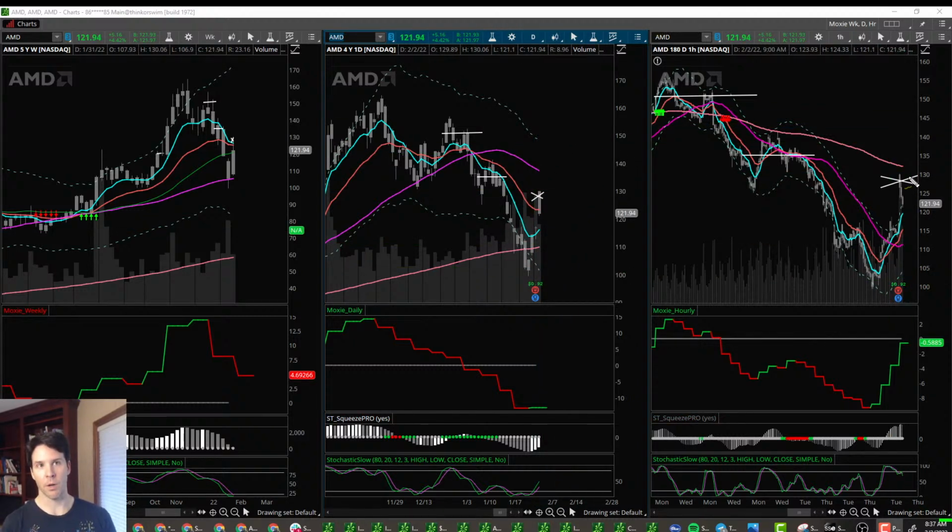Also on the hourly chart, part of the reason that tells me that this is going to be a short, very, very similar to the SPY and to the Nasdaq, we have price over a downtrending hourly 50 and the Moxie indicator is still below zero. So, pay attention to something like that.